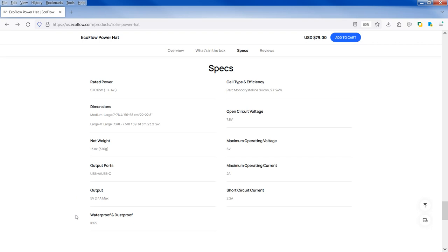It's definitely different. IP65 is waterproof and dustproof. Which means it can have a little bit of dust and a little bit of water, but not a whole lot. Remember, IP65 is really not waterproof. It's like waterproof-ish. Don't go swimming in it, probably.